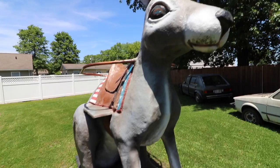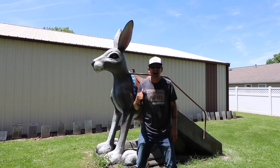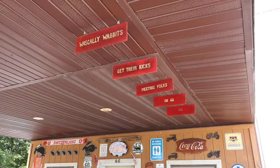One giant fiberglass rabbit on Route 66 is awesome. But two giant rabbits is epic! Tally-ho! Wow, that's a hair-raising good time! I really like hopping off of that guy. We should put a slide on there. Look at the signs up there. Wascally Wabbits get their kicks meeting folks on 66.